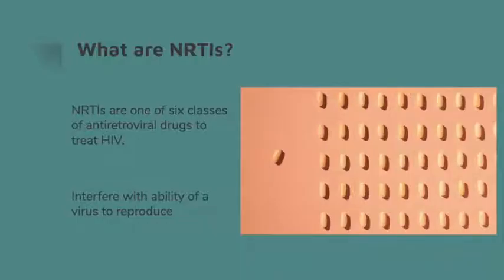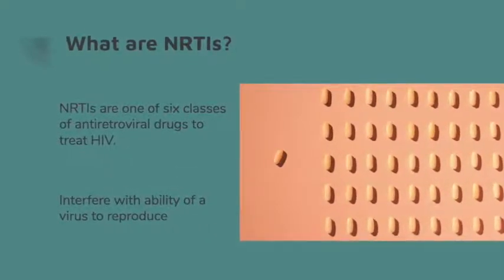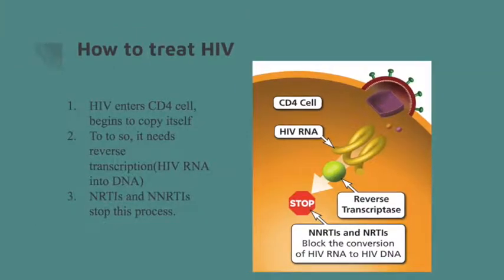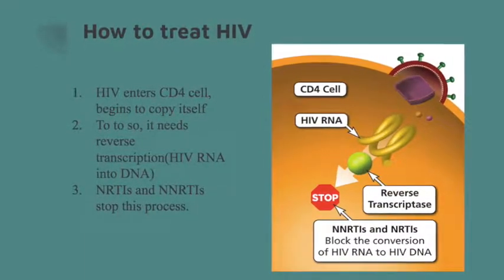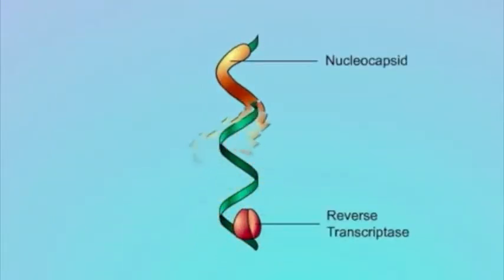Okay, but how do we combat this? With antiretroviral NNRTIs. NNRTIs are one of 6 classes of antiretroviral drugs used to treat HIV. Antiretroviral drugs interfere with the ability of a virus to multiply or reproduce. To treat HIV, NNRTIs work by blocking the reverse transcriptase enzyme, preventing HIV from multiplying.